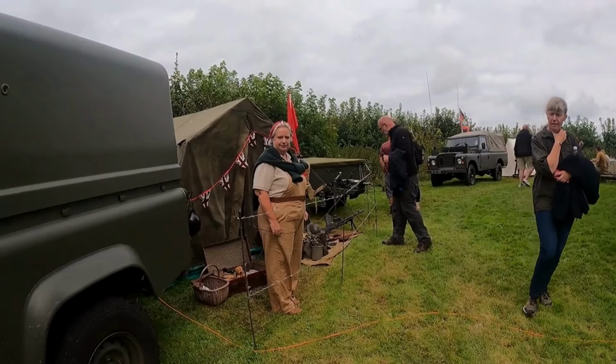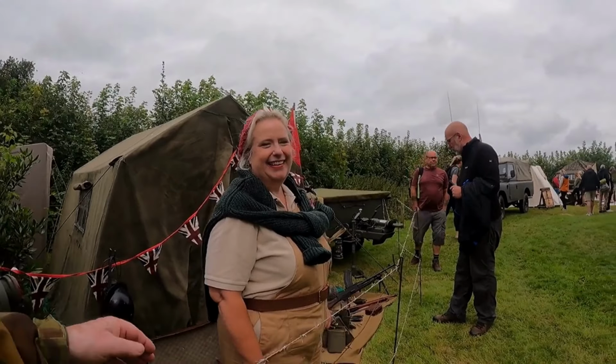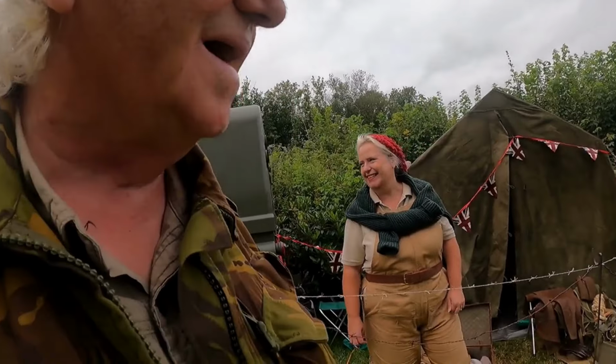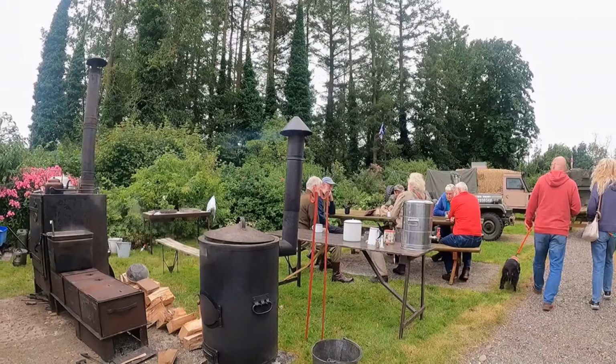Well, I came up here and I see this lady behind this barbed wire fence. I thought maybe she'd been bad. Then I have a look at the barbed wire. It's made with plastic. Caught it again. Can't it be that bad? Nice collection. Very nice collection. Thank you.